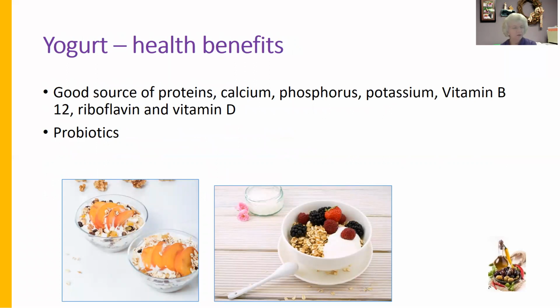Yogurt is a good source of protein, calcium, vitamin D, and other vitamins and minerals which support bone health and help maintain normal blood pressure. If sold with live and active cultures, yogurt contains probiotics or good bacteria which may benefit gut health. It really is a great food that can be incorporated with many meals, both sweet and savory, or as a snack. It's a pretty versatile thing to have in your diet.